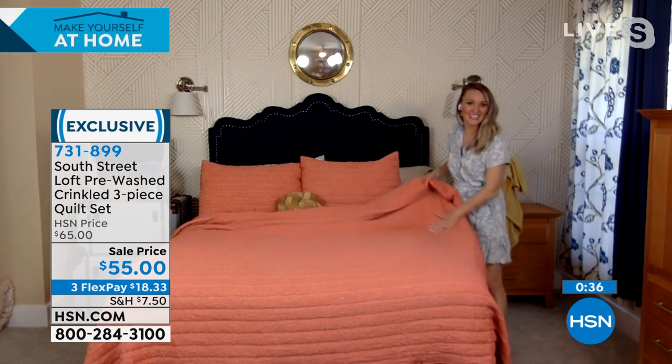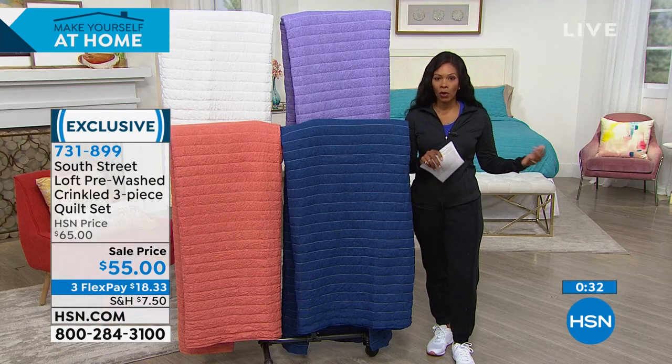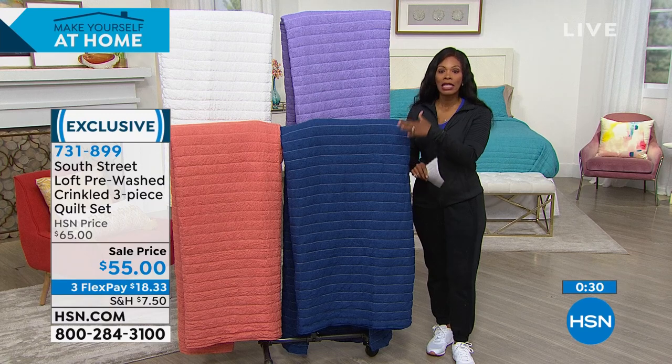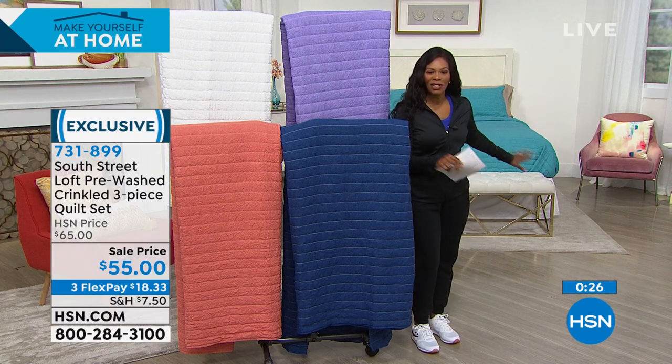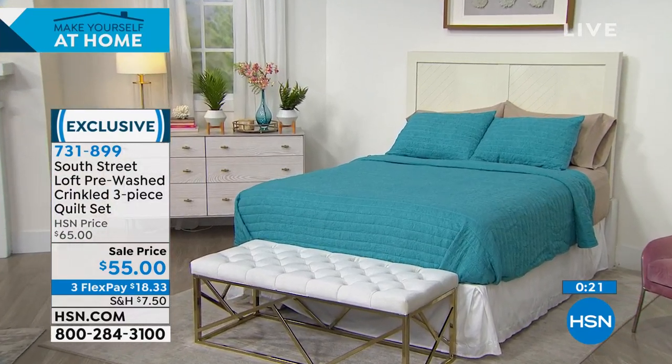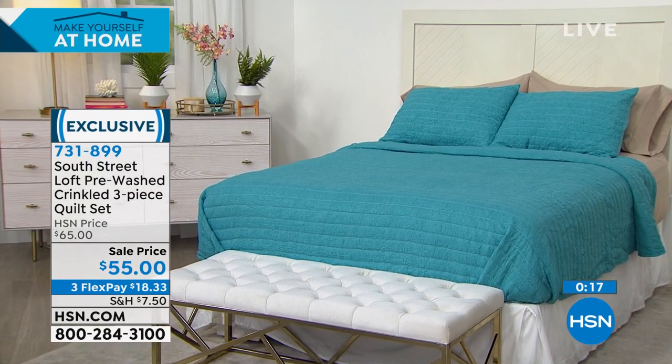For sure. And I love that South Street Loft really gives us a variety of different ways that we can dress the bed, whether it's a comforter or in this case a quilt. The way we have it, we've got it tucked in, which I love, that nice clean look. But if you want to have it drape, it almost looks like a bedspread. So it really is flexible and versatile.